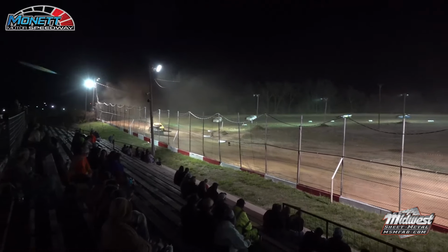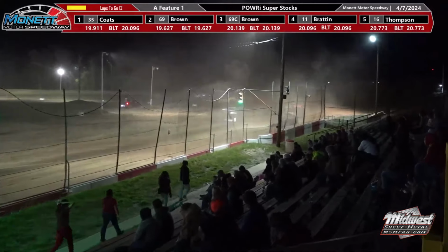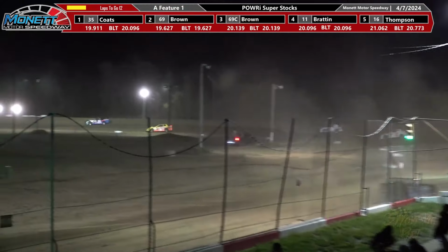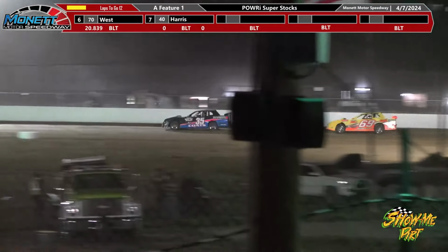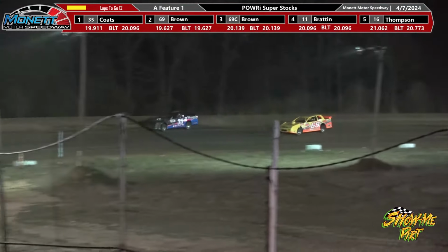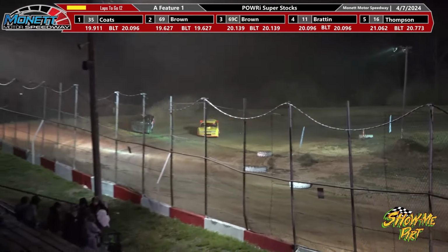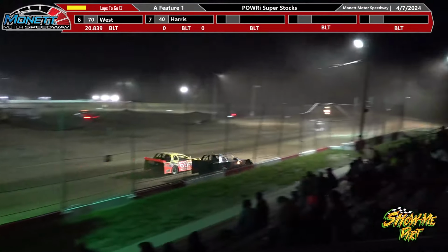0.7 of a second separates first and second last time by. Cut that down to 0.4 of a second, less than a half a second between Brian Brown and Johnny Coates. Good run down the backstretch. Brown, he's got it just like he did last year. He's down on the bottom side.